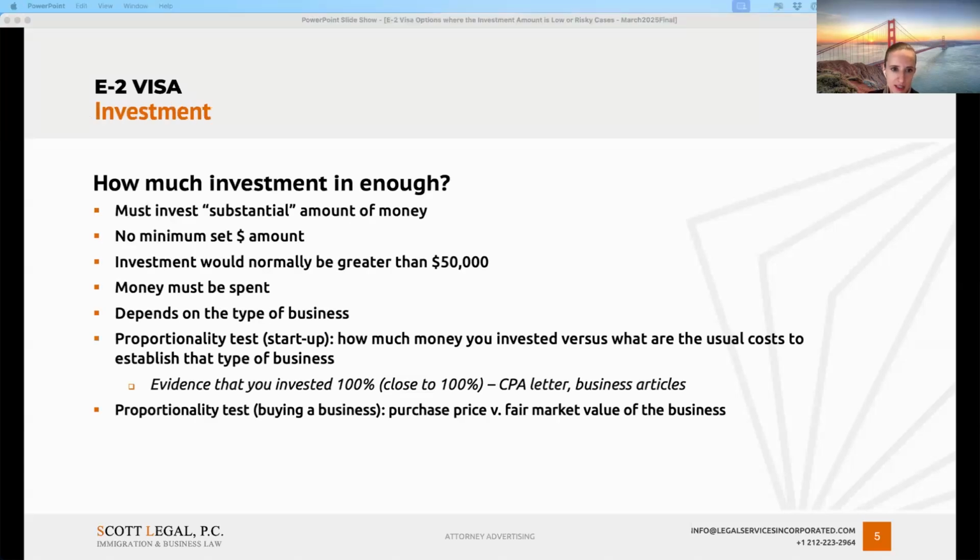So how much investment is enough? And this is the so-called substantiality requirement. There is no minimum set amount in the E-2 regulations defining how much money you have to invest. It's going to depend on several things.